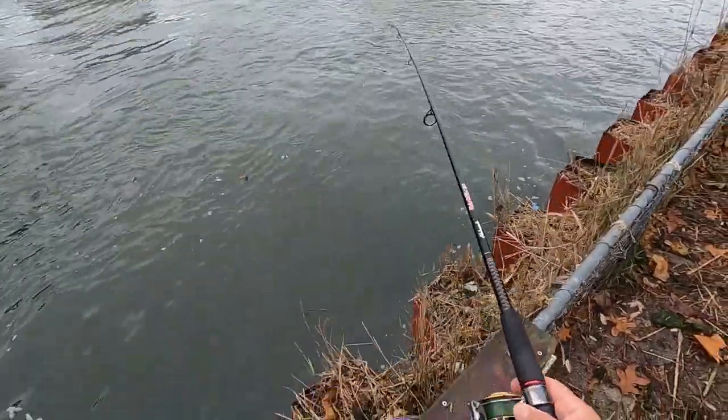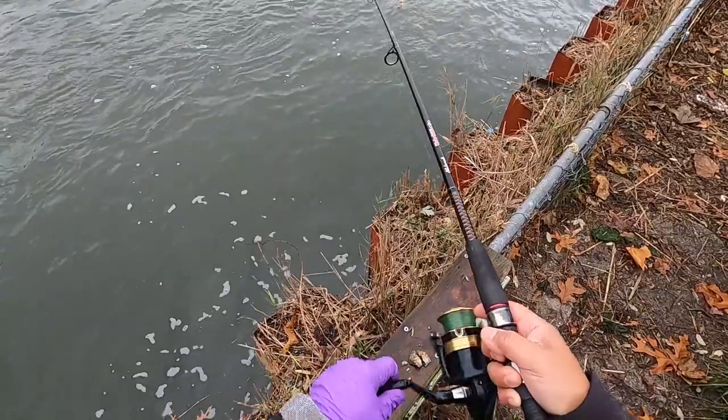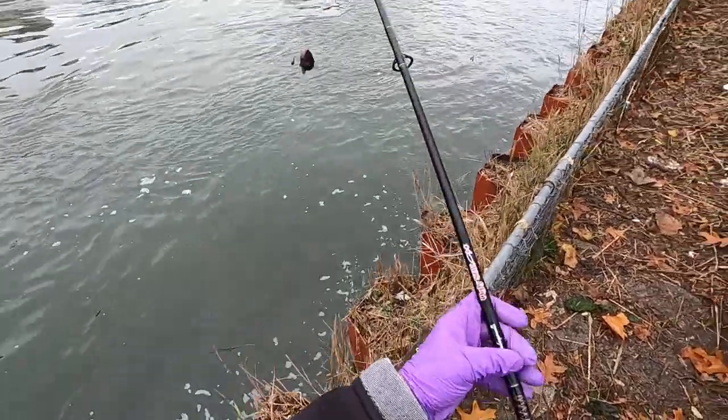Oh, got one right here. Probably small little sea bass again. Small little blackfish.